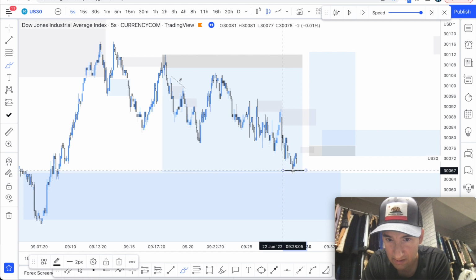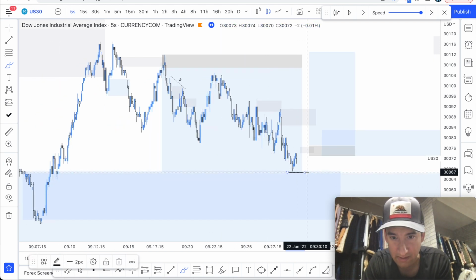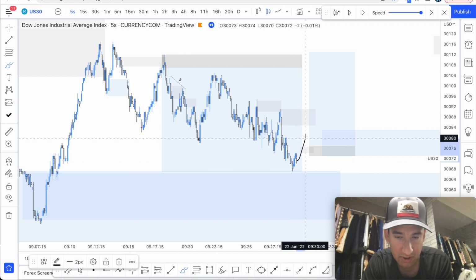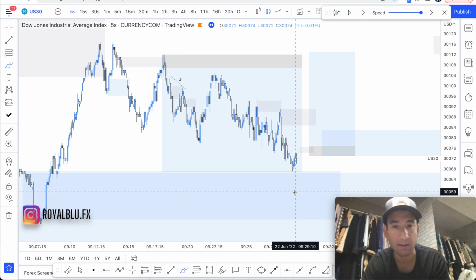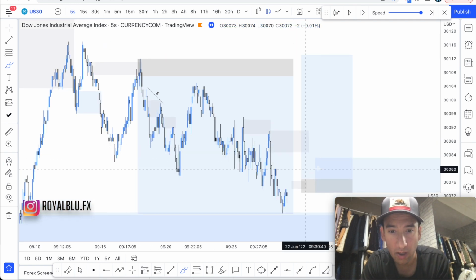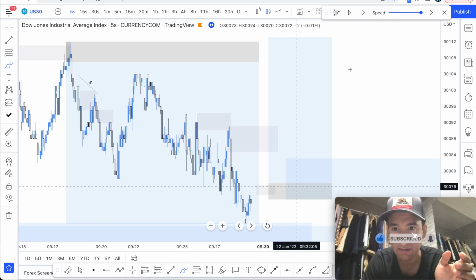As I mentioned, when price touches this order block here, like it just touches the surface by a hair, and then price pushes up, I know this order block hasn't been fully mitigated. But I still stayed in my strategy. I still stayed in my rules.